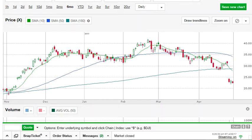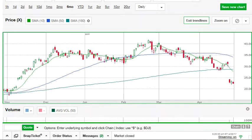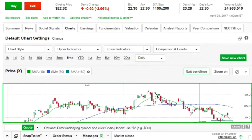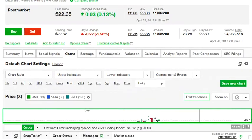In the last 6 months as of March, so actually that would be the last couple of months, it was up to $40, and now it's down to almost $20. So the stock's been dropping a lot, and with put options, call options, if you remember, you buy a call option if you think the stock is going to go up, but if you think the stock is going to go down, you would buy a put option.